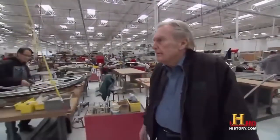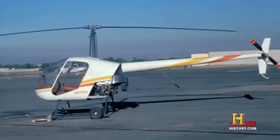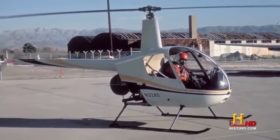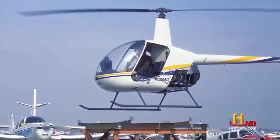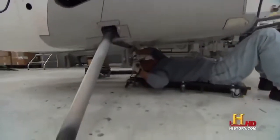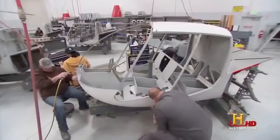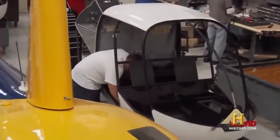Ex-Bell engineer Frank Robinson decided he could make a helicopter that would be cheaper to fly and maintain. In 1979, Robinson Helicopters started to manufacture the 2-seat R-22, selling them for the same price as a high-end luxury car, about $40,000. They still make the R-22 today. Robinson began selling the R-44, a 4-seat version, in 1992 for $235,000.